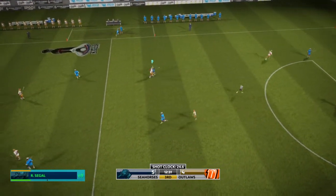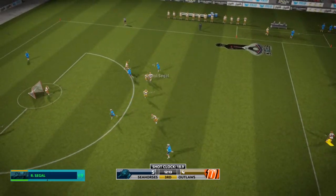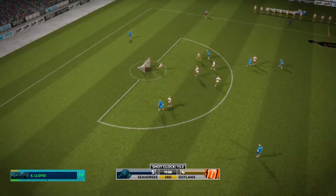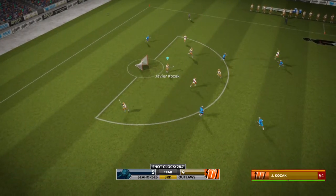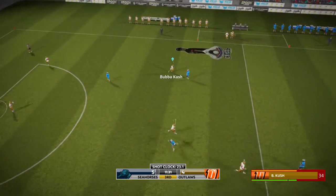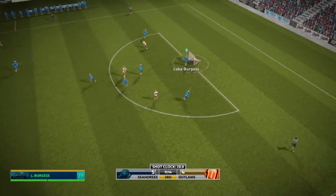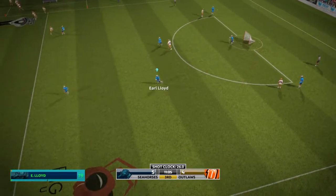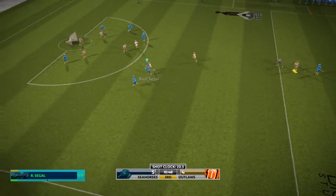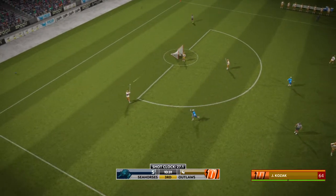Seagal. With a chance. The ball goes to the ground. The home team come up with the possession. Chance for them now. Kozak with the save. The away team with a chance now. Seagal. Ball side right. Chance here. Saved by the goal. The home team get a chance now.